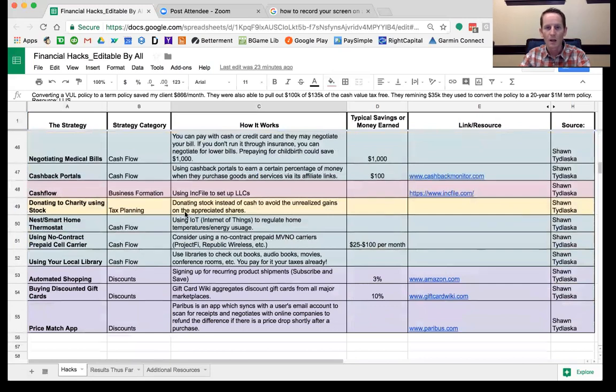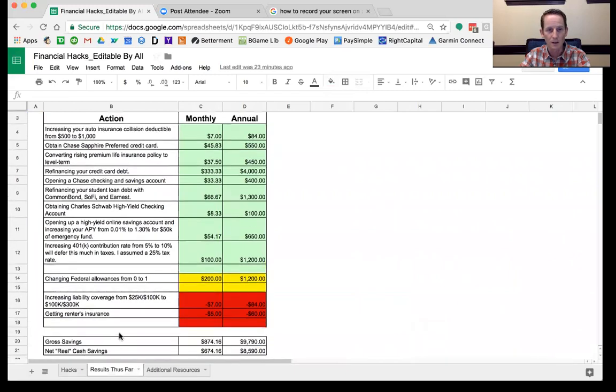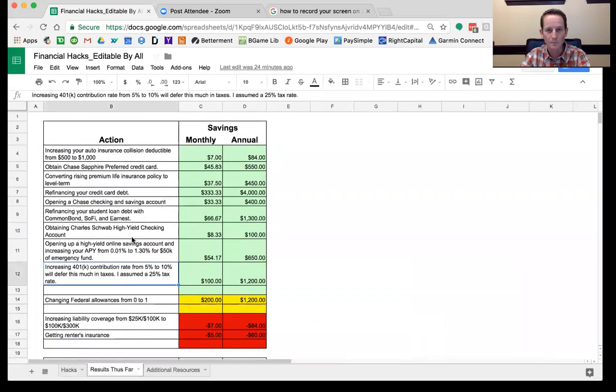So I hope you guys found this useful. This results thus far is actually something I keep track of with all of my clients, and I have a file for each one of my clients. So feel free to use this. But yeah, get creative. Keep track of all these tips that you give your clients. Increasing their 401k contribution rate from 5 to 10% will defer their federal taxes. So all of these things do add up.